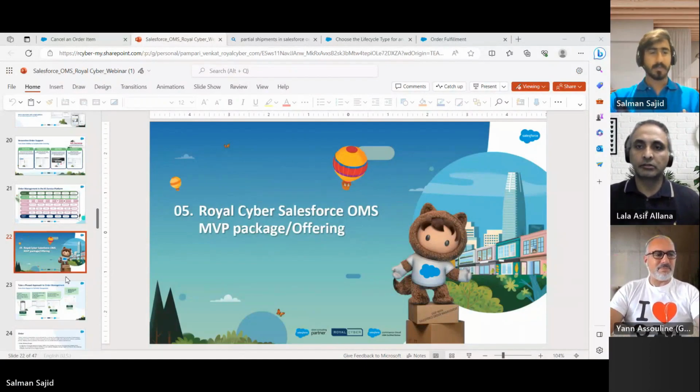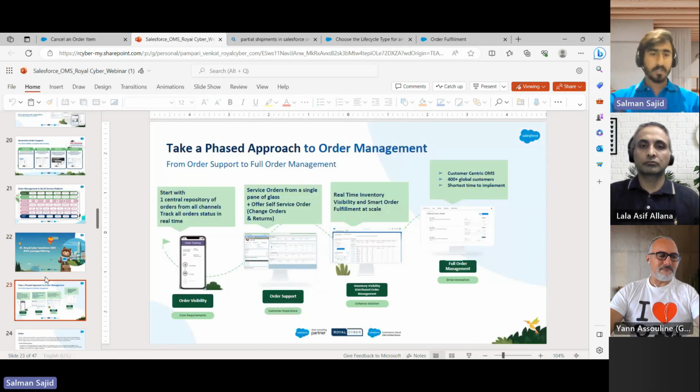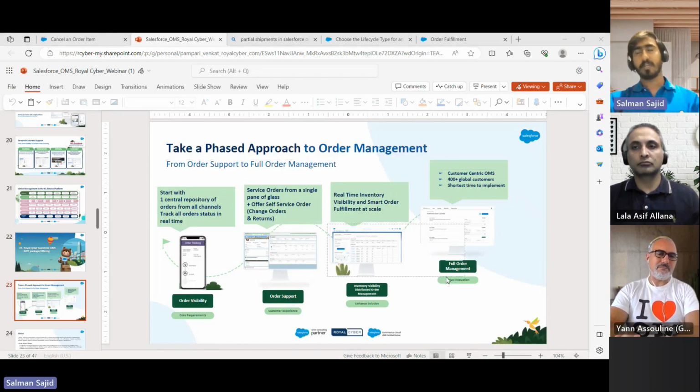Yes. Okay. So basically, Royal Cyber is providing a complete MVP package for the customers who have their stores on different e-commerce platforms, so they can integrate their stores with OMS, and we'll be providing a complete MVP package. And this package will be including all the details related to the orders, such as order visibility, order support, all the inventory management, and all fulfilling the orders and providing it to the customer.